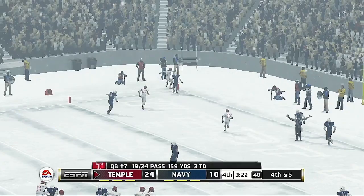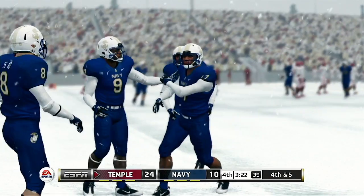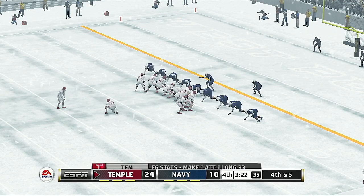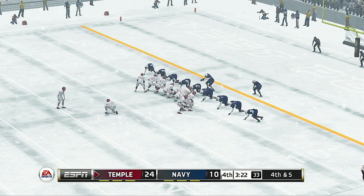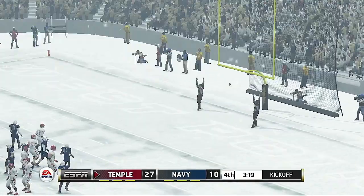He throws. But I just think this quarterback's got to do a much better job of being able to read that defense and make quicker decisions. Especially when the defense starts to get pressure, you've got to either get rid of that football and check it down or take off and run with it. Kicks up, and the field goal is good.